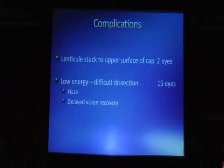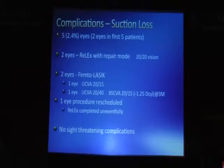The low energy caused difficulty in dissection in about 15 eyes, which had early haze with a delayed visual recovery, but they all improved eventually within about, I think, 6 to 8 weeks to 6/6. In 5 eyes with suction loss, 2 eyes were converted to relex smile with the repair mode, and they were 20/20. In 2 eyes which we converted to femtoLASIK, 1 eye had uncorrected 20/15 vision.